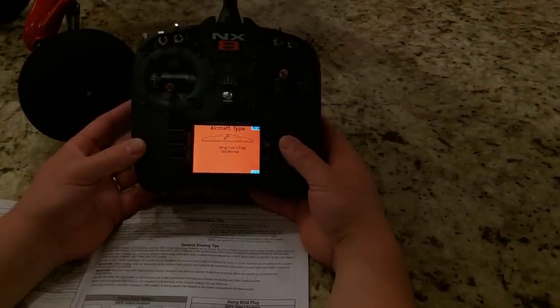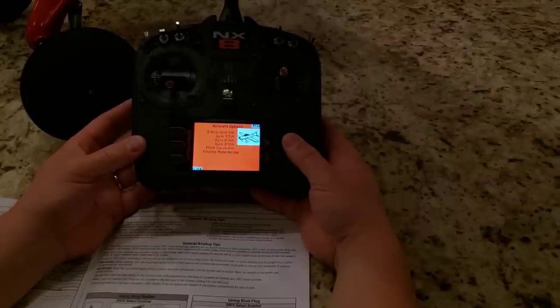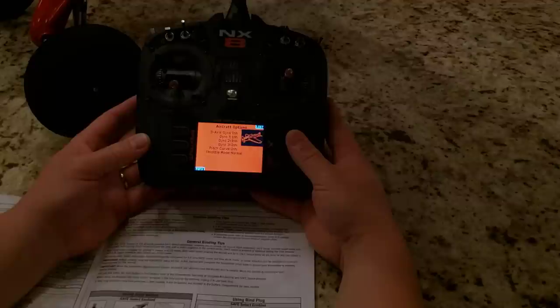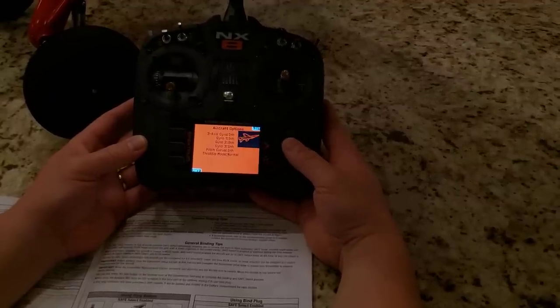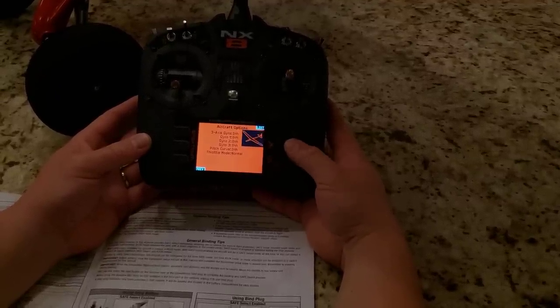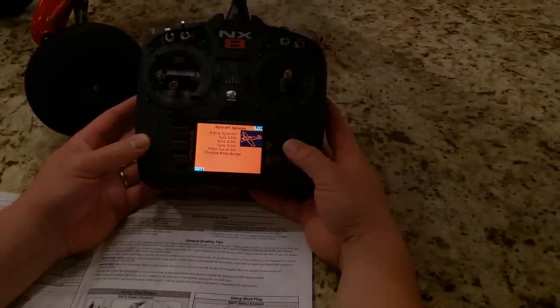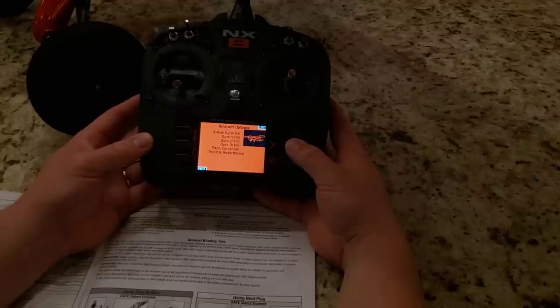The normal tail. We're going to go to next. We're going to scroll down to this goofy looking picture, and just scroll through and find an appropriate picture. I was just going to double check that there isn't a Draco on here. I don't see a Draco yet. So I'm going to put probably like the carbon cub looking thing.